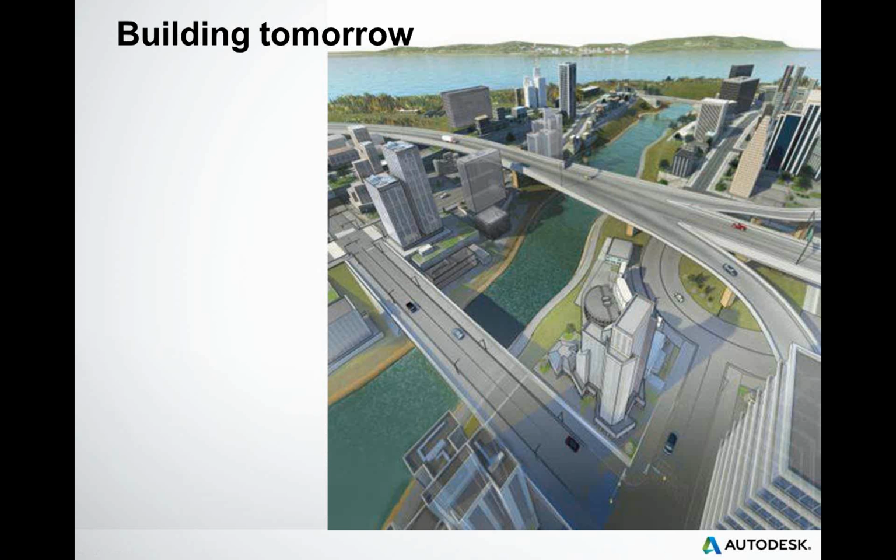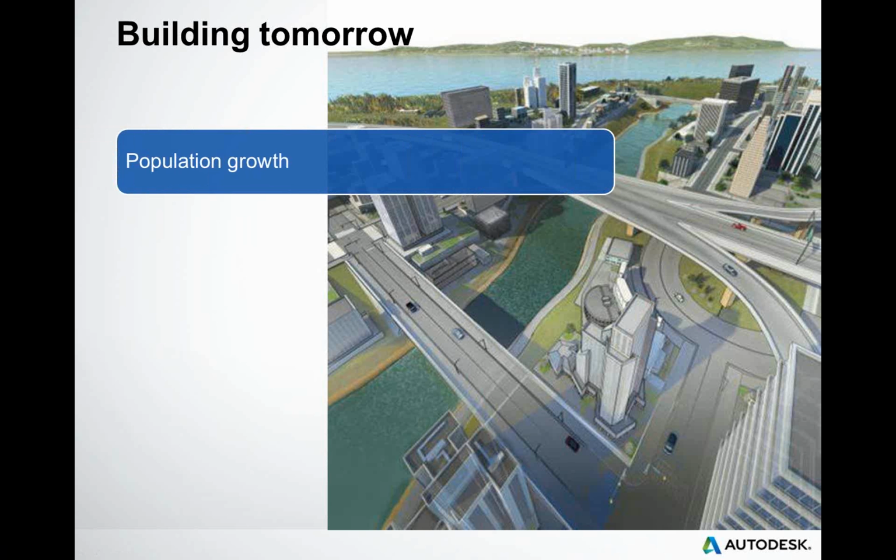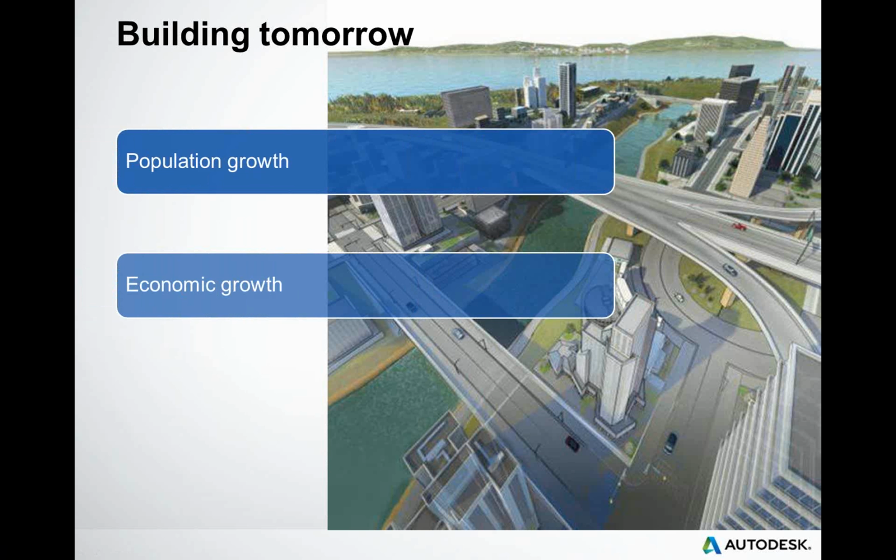Building for tomorrow. In just a few decades, the world is going to need to support a population of 9 billion people. We're going to have to do that economically and environmentally. In order to do that, we're going to have to invest in infrastructure, ensure that our buildings are efficient and effective, and manage our natural resources a little bit more wisely, depending on how you look at things.